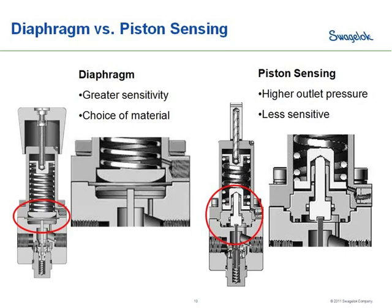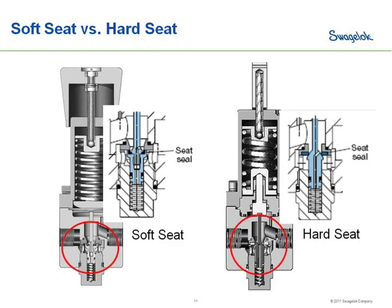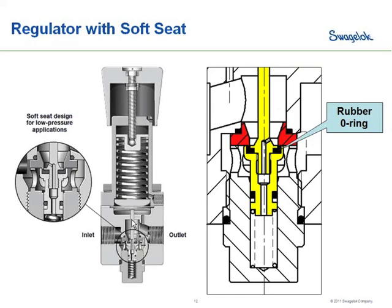The next thing we want to talk about are the differences between hard seats and soft seats, internal in the regulator. A soft seat design is typically intended for the lower pressure applications. Basically, you've got a machined metallic seat, and then your seat seal is going to be an O-ring in the poppet. That O-ring in the poppet is soft, so it will overcome maybe some amount of contamination or some wear on the seat. Again, the downside is this is a lower pressure type of seat for the regulator.